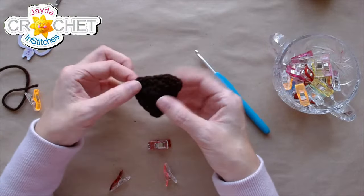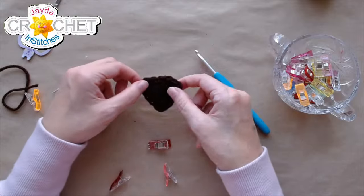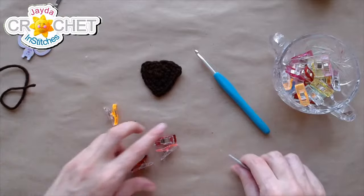You should have the same number of stitches along each side, so it will be roughly an even triangle. And then we're going to put some antlers on him. Yeah, this is going to be cute. Okay, I'm going to make a second side. Let's see if I can do it exactly the same way.